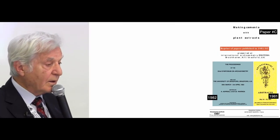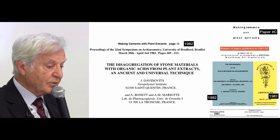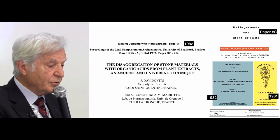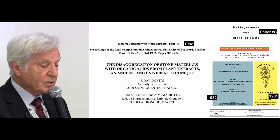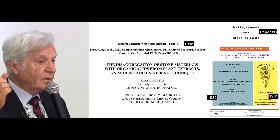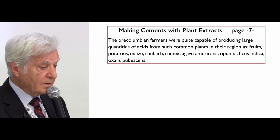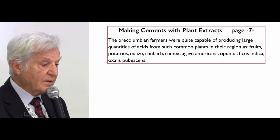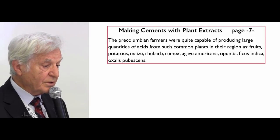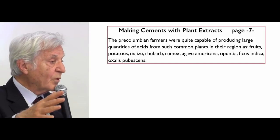One year later, I made the scientific study with the Laboratoire of Pharmacognosy in Grenoble: the disaggregation of stone materials with organic acids from plant extracts, an ancient and universal technique. So we studied what type of acid we get from plants. The conclusion was that the pre-Columbian farmers were quite capable of producing large quantities of acid from such common plants in their region as fruits, potatoes, maize, rhubarb, rumex, agave americana, the cactus ficus indica, oxalis pubescens, and we know that there are more now.